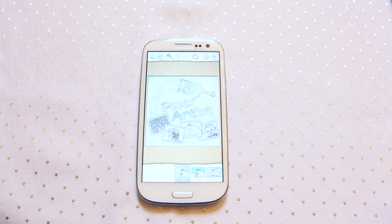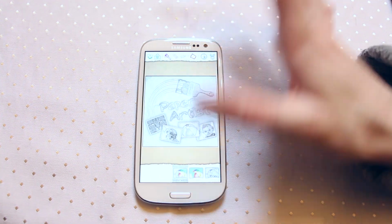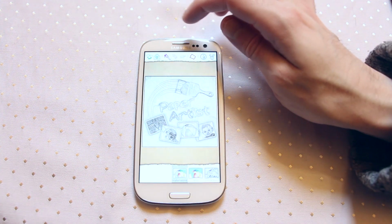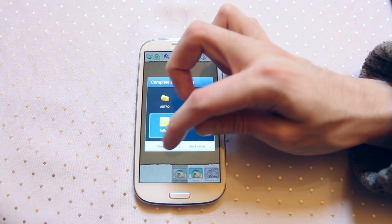Really, really nice. Next is Paper Artist. You may know that you can get an S Pen for the Galaxy S3. Unfortunately, the Note 2 pen doesn't work. Slightly different technology. But the idea is that you can choose a photograph from your library.